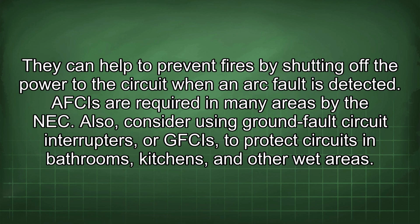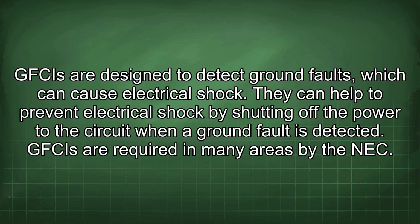Also, consider using ground fault circuit interrupters, or GFCIs, to protect circuits in bathrooms, kitchens, and other wet areas. GFCIs are designed to detect ground faults, which can cause electrical shock. They can help to prevent electrical shock by shutting off the power to the circuit when a ground fault is detected. GFCIs are required in many areas by the NEC.